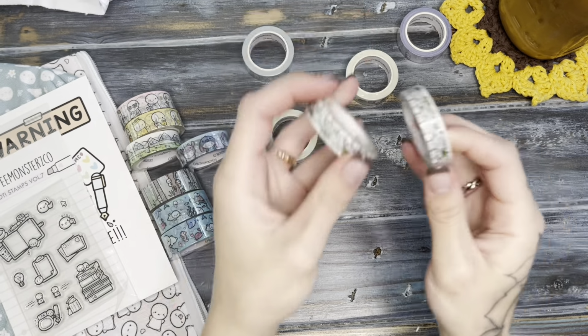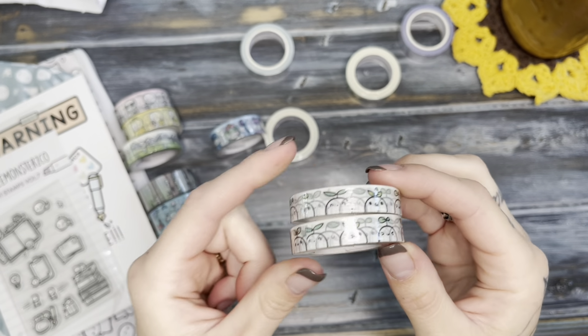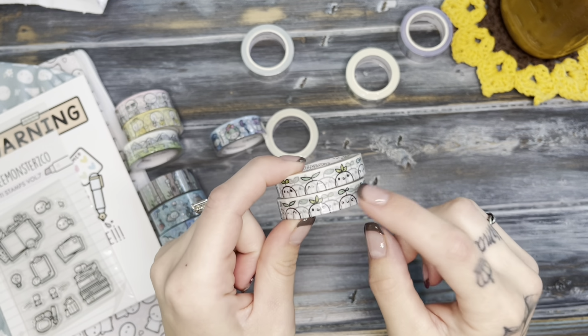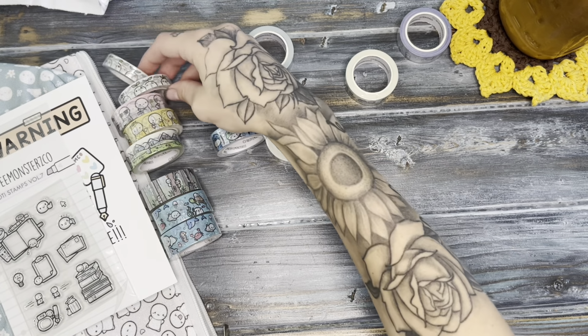Oh my goodness. It's trying to run away from me. Because I just cannot get enough of the little sprout face. I will probably be using this roll entirely way too quickly, so I definitely needed another for my backup.